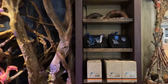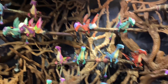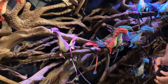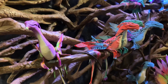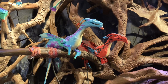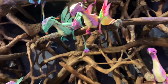You can even get a shoulder banshee. Look how cool that is. It's all in the gift shop. The exit, quite a passage. It's just a little handheld device, and this little guy goes on your shoulder. Oh, the wings flap, along with the handheld device. Pretty clever. Whole room full of them.